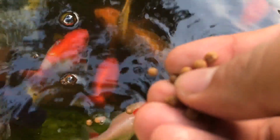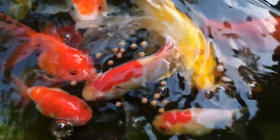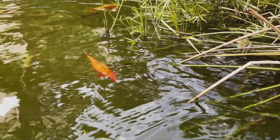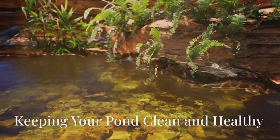Remember to add fish slowly and don't put too many in at once. Too many fish can make the water dirty and stress the fish out. Start with a few fish and watch their health and the water quality closely before adding more. Regular checks will help you keep a happy and healthy pond.